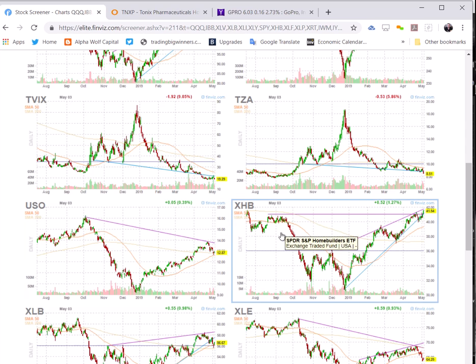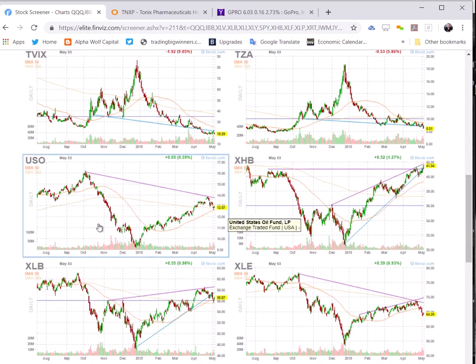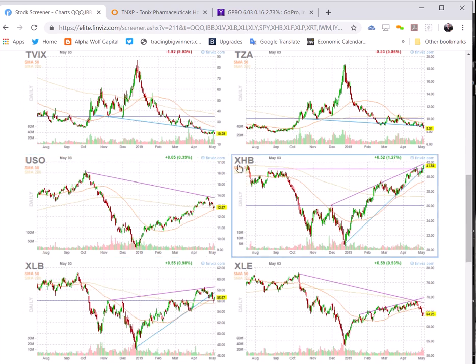So that is a sector that I've taken off my list as a priority sector to keep an eye on, just because it was unable to get any lift, even with oil ripping higher. So home builders continue to grind higher.